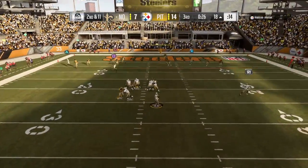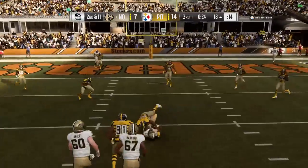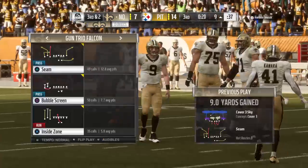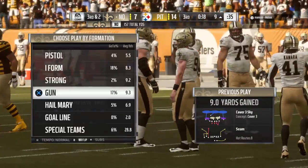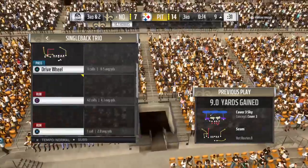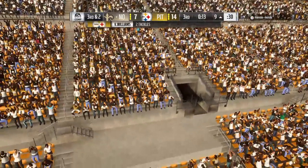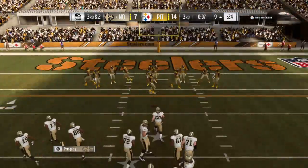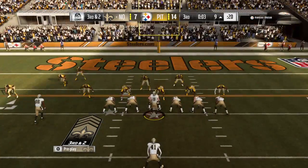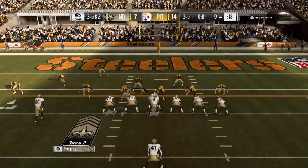Breeze to throw again. That's caught. It's Thomas. And now they're inside the 10 as he's brought down at the 9. And they'll get 9 there as that sets him up better for third down. You can see the time and effort and thought that they put into their passing game because it was evident right there. It looks like a simple pitch and catch, but you and I both know that they have planned for this and worked hard to make it happen.